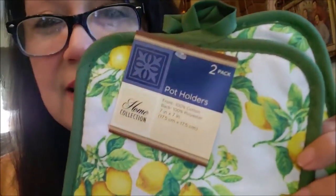Okay, so from the home collection, I got these lime green placemats, these round ones. And you know, they have them in all colors, pink, red, orange, yellow. I got the green to give it a contrast. So I'm going to also be showing you guys. And these are also by the home collection, the lemon, everything with the lemons is home collection. So I got the pot holders, and it's 2 pot holders for $1. They're really nice. And 2 of the oven mitts.